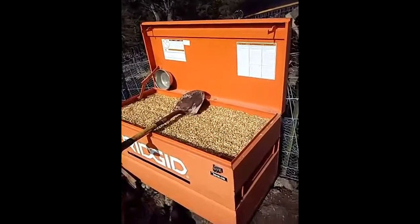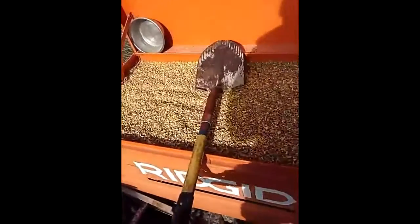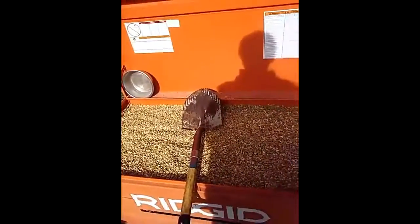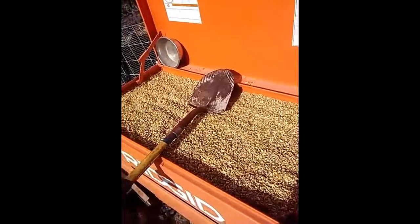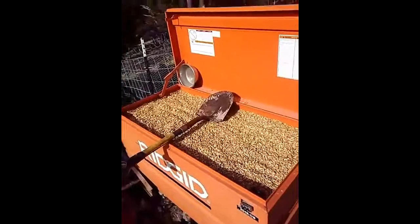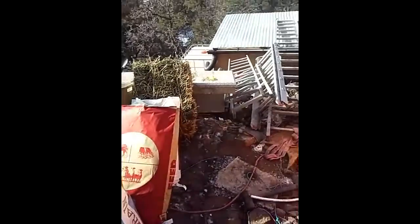Alright, all the food is mixed, and I found that the easiest method when you're mixing is if you use a small spade shovel, because you can use the edge of the toolbox to pry down on to lift the scoop up from down in the bottom. And I was wrong on bags. I can fit 12 bags, so I have 3 bags left over.